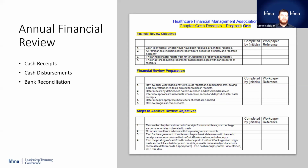Next, the review goes into cash receipts, disbursements, and bank reconciliations. The purpose of these sections is to test and validate that the functionality and controls within each of these areas are implemented and functioning as expected.